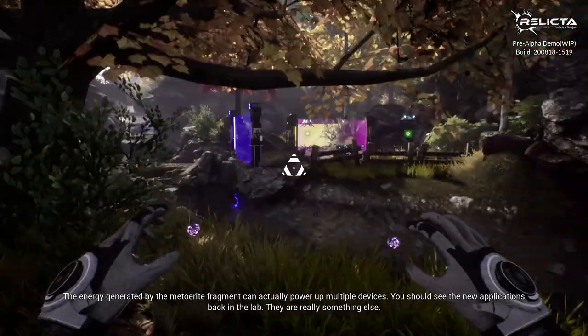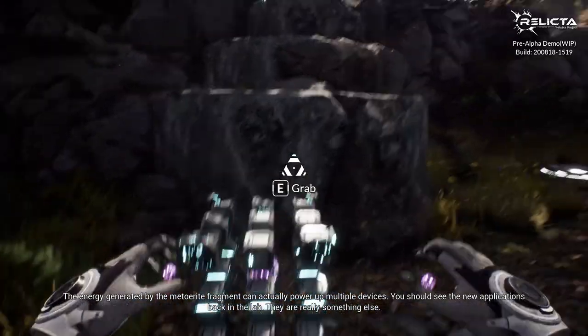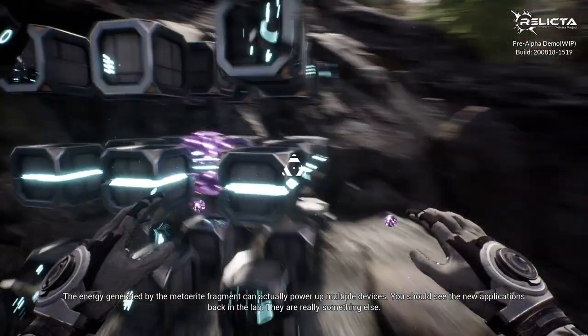The energy generated by the meteorite fragment can actually power up multiple devices. You should see the new applications back in the lab. They are really something else.